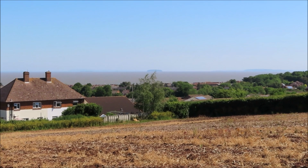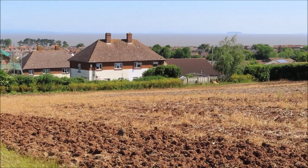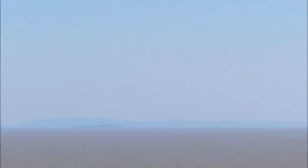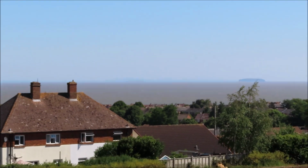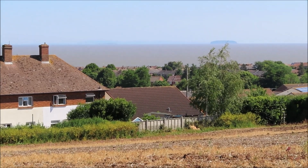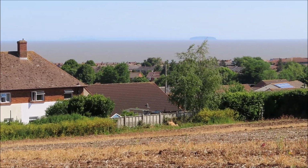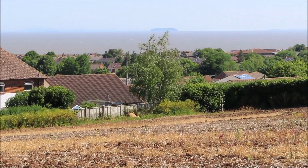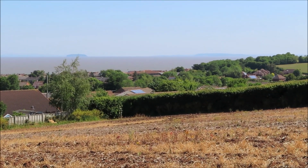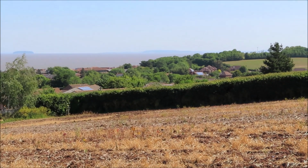Flat Holm is also out there, but I don't think we can see that very clearly because it's much lower. Let's see if I can zoom into it. Well, I can't see it very clearly on my own little camera screen here. But anyway, there's Flat Holm. And Steep Holm. And there's a headland at Weston-super-Mare. And that's really the limit of Watchet.